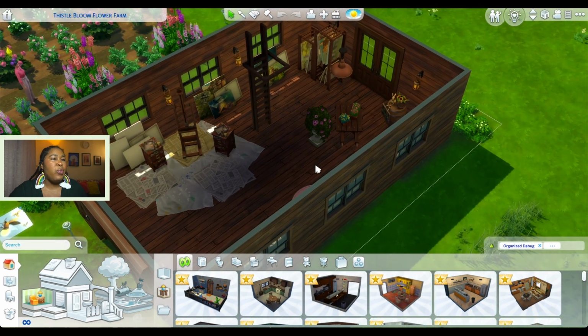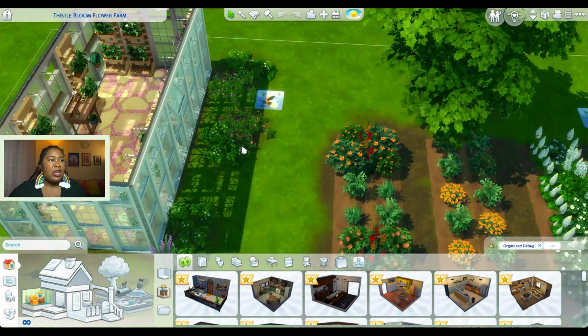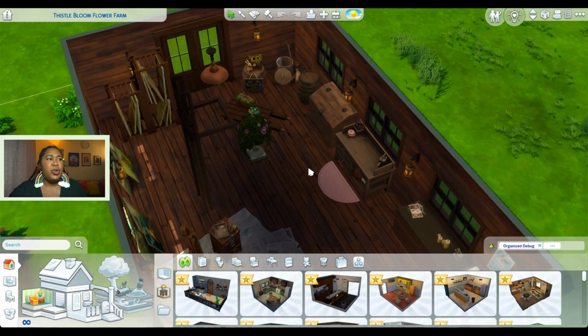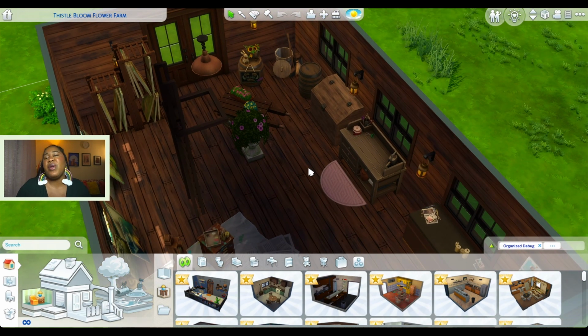Now, I will say it would have made more sense to put the flower arranging table in the greenhouse, you know, closer to where some of the flowers were. But there is a plot point in the book where they're working in the barn to put together a flower show thing. So I was just going off of that plot point there.